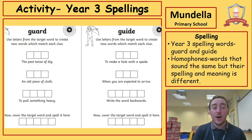Right, we've got 2 target words there. The first word is guard. And we have to find out what the clues mean and what letters we need to fill the clues. So the first clue is the past tense of dig. So how do we say, today I dig a hole, but yesterday... yeah, there we go. And we have to use the letters there. So that one, we could use the letters there, and it's only 3 letters long.